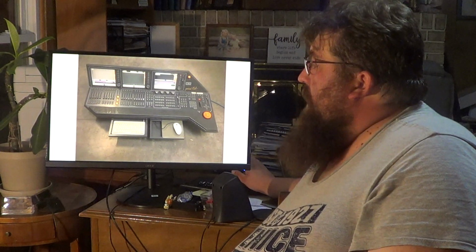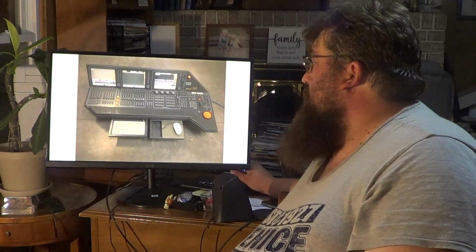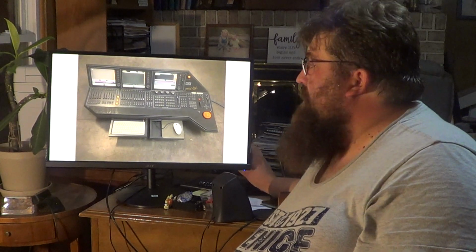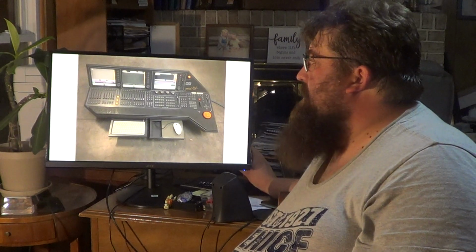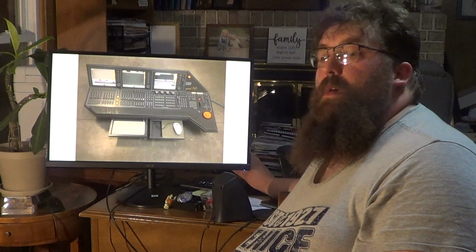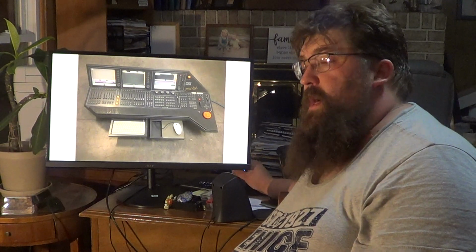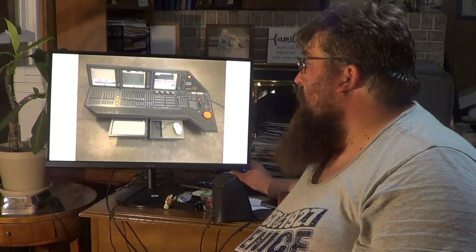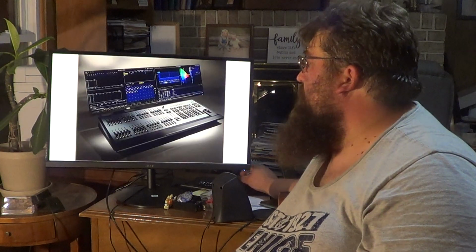Because generally, if you had moving lights, at the time you were using something like this, called a Grandma. And this is a very specialized lighting console made for using lots of moving lights in one production. Generally, these were used on things like concert tours, major Broadway shows, anywhere that you would have a lot of moving lights in one production.